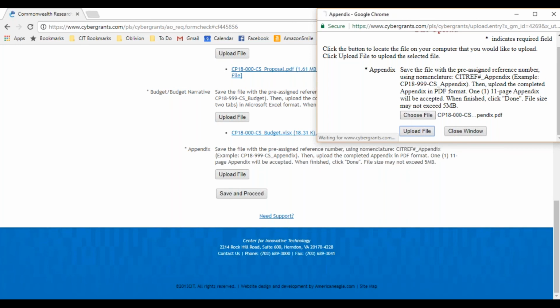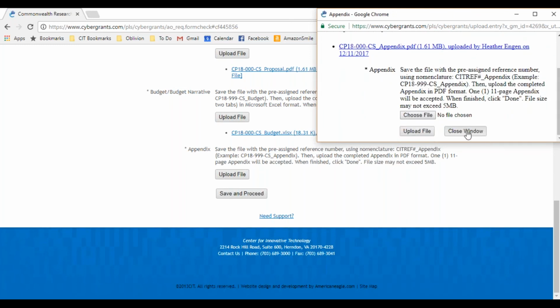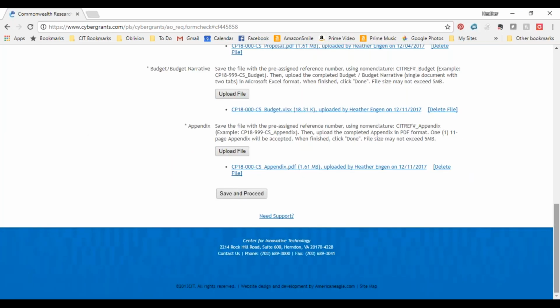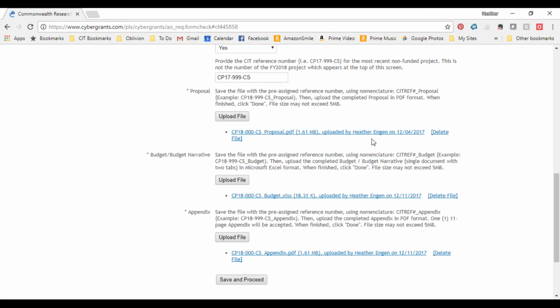It's always aggravating waiting for things to upload. But anyway, this is probably very similar to what your experience will be. So we'll close this window, and you'll see I have all of my documents uploaded. I just want to remind you that you may upload one document per upload field, and each file may be no more than 5 megabytes. Additionally, all uploaded files must be in PDF format with the exception of the budget, which must be in Excel format. So you'll have 2 PDFs, the proposal and the appendix, and then one Excel document.